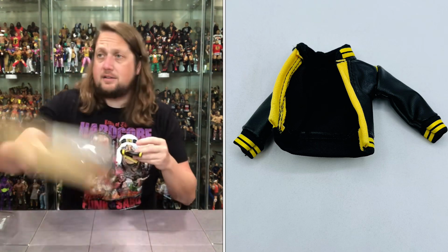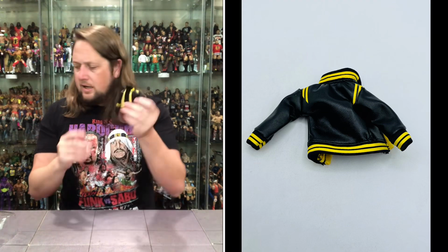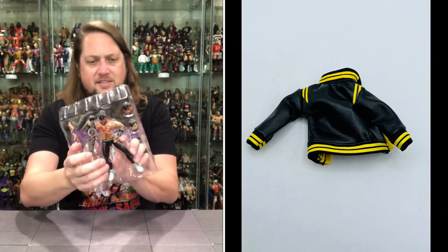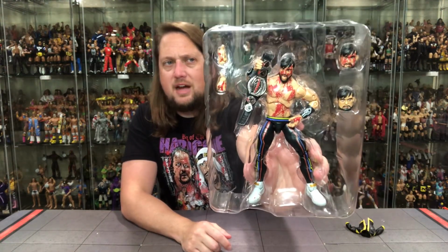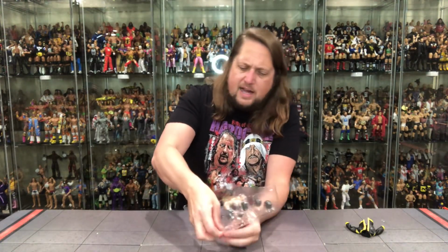Gonna pull this out. There it goes. And all right, now we're getting down to business. And I guess we'll talk about this here in a second when we go over the accessories. We got the old plastic prison, and he isn't locked in anywhere. I'm here for that as well. So we got all kinds of stuff. Got extra heads, title belt, extra hands. You'll pop all this out.